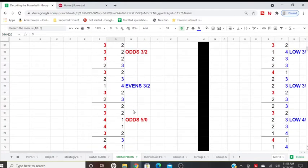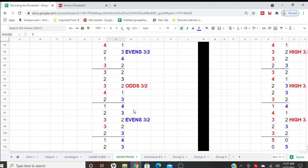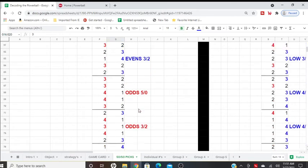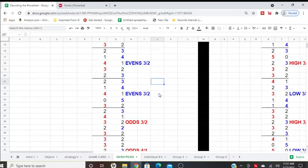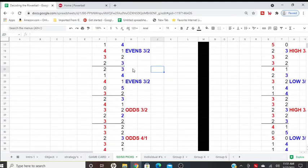Okay, so I could go back all the way to October 7th, 2015, but I like to hover around the top, which is current, and I like to look at the last 20 drawings or so, and you can see that this is evens. Even, 2 evens to 2 odds.